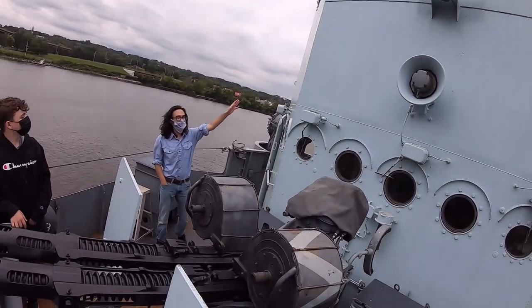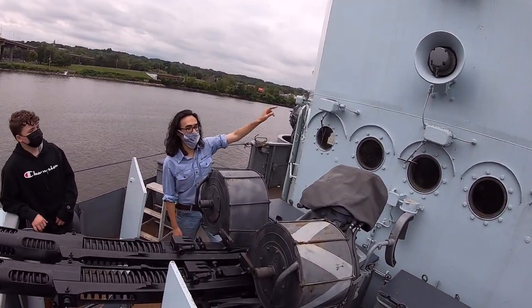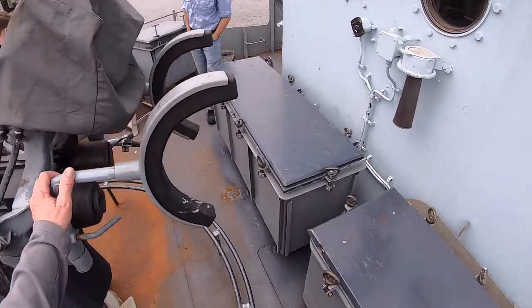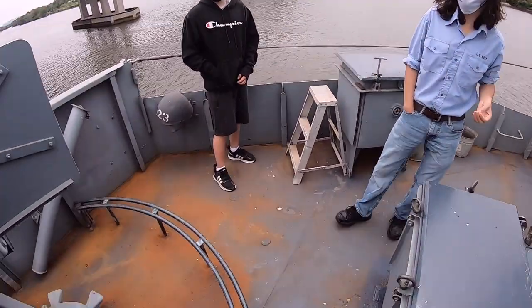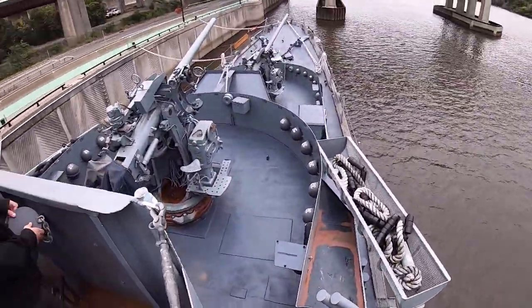Up here is the flying bridge. The officer is the captain. He would be behind this area, one deck above us. Does the tour go up there? No, we can't take anyone up there because the ladder hasn't been refitted yet. Gotcha, so the insurance doesn't allow us to take people up there yet. Understandable. All right. What are these?